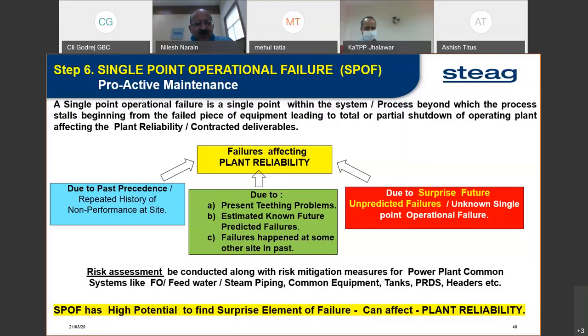So these systems are on the higher side in the criticality assessment. We have to constantly search for problems in these common systems or single point failures, where if a single point fails, the whole cascading system fails, or there is a cascade tripping. So that is also one of the vital elements for ensuring plant reliability on a sustainable basis.